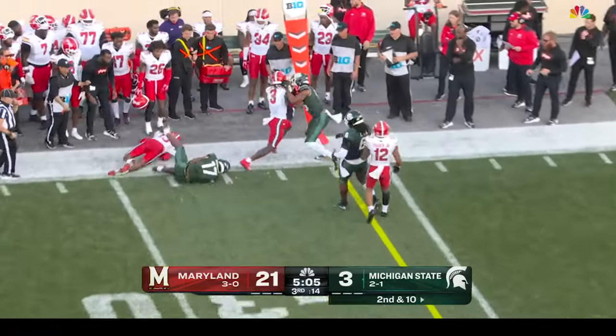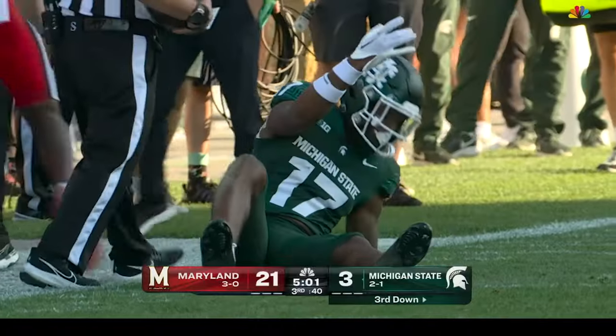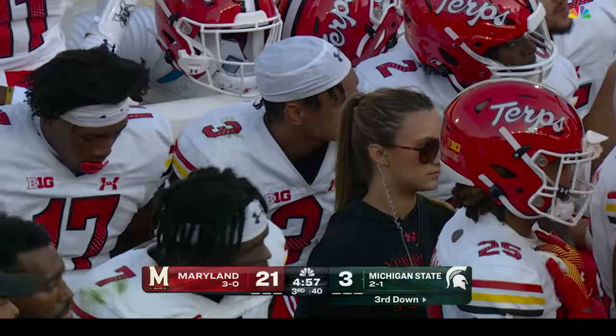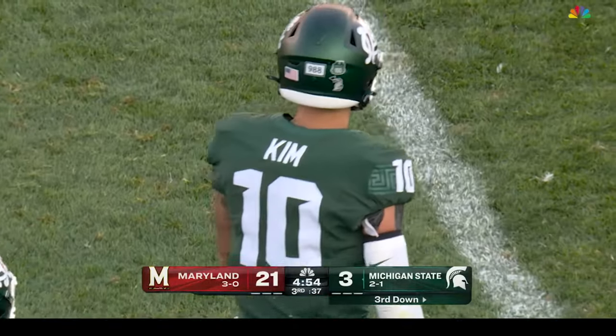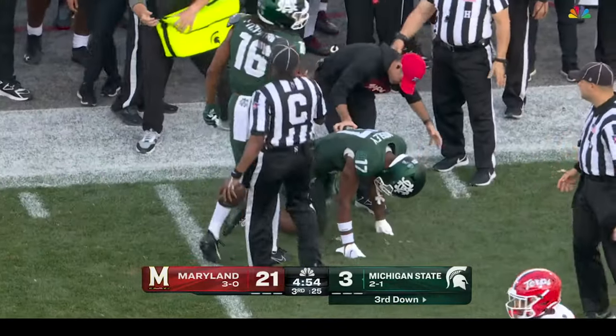Kim, right across the field there. That's Trey Mosley for a completion. Lyndon Miller made the tackle and slow back up to his feet here is Mosley. And Mosley is now getting some attention.